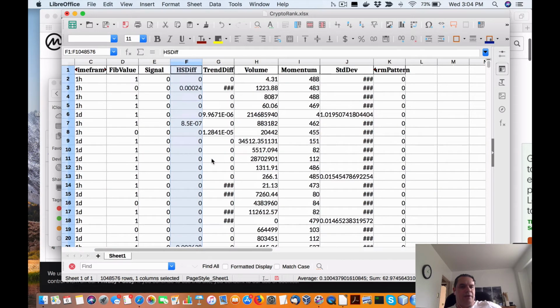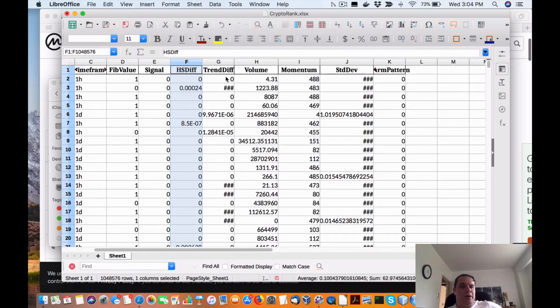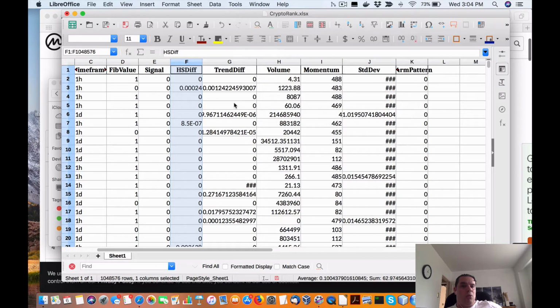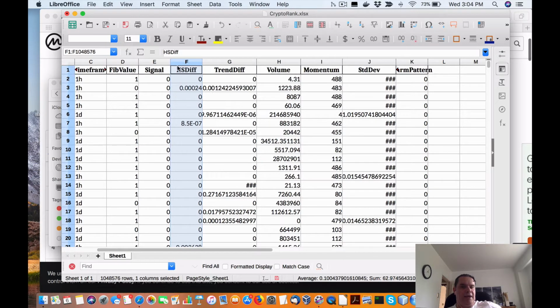So this right here is the difference in price between the neckline and the green line, the expected move. Here is the trend difference. When the trend is broken, we also track the difference between the price and the trend line. The question is, do I normalize all the data to show how it's all relative? Because this is just raw data. I think we need to normalize the data.